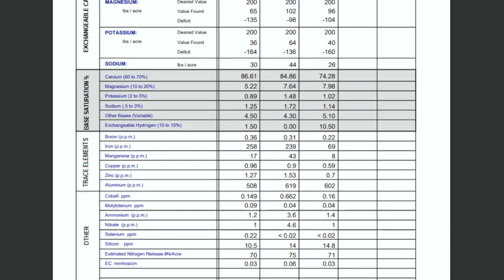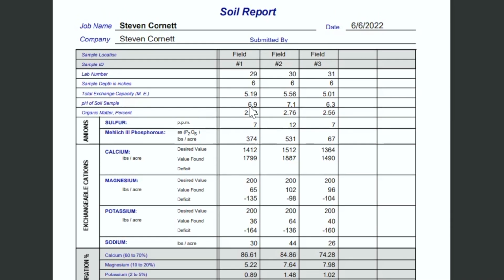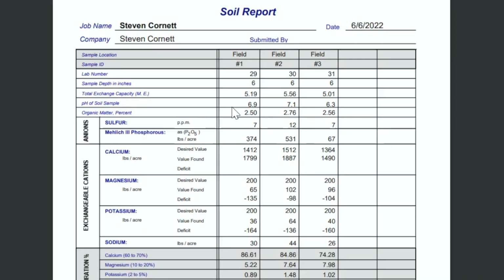In terms of pH, this soil is actually in a pretty good range. We're at 6.9, 7, 6.3. So when we make an average of those, we're kind of in the right range where the majority of your nutrients, because of that pH, are in an available form. They're readily available and can be taken up. So when I'm looking, I just go down the line here.